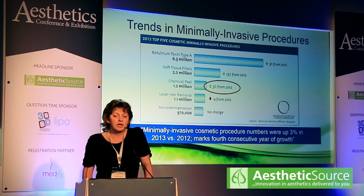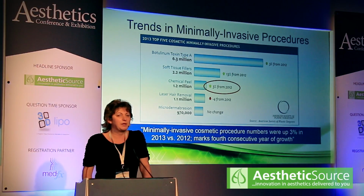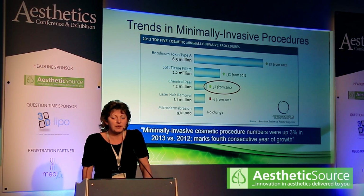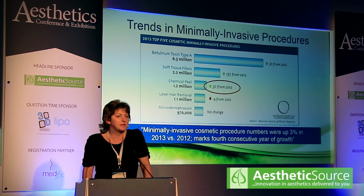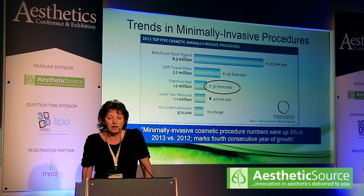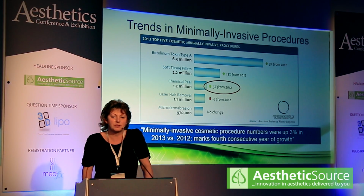Peels have been around for a long time, as we know. I'm not going to go into the history of peels. I think we've covered that enough times before. But just looking back, this is 2013, and yes, botulinum toxin was 3% up from 2012, 6.3 million people. This is data from ASAP, the American Society of Aesthetic Plastic Surgeons.